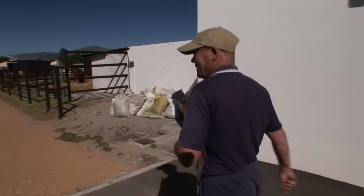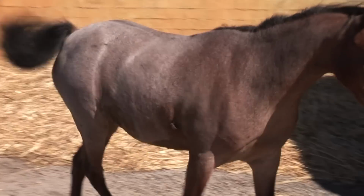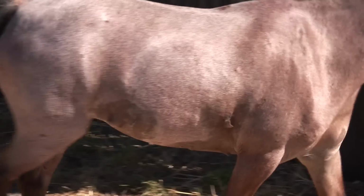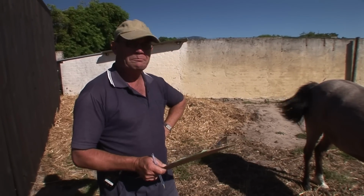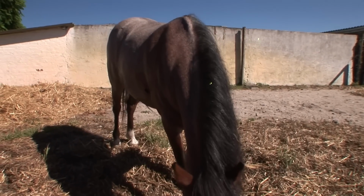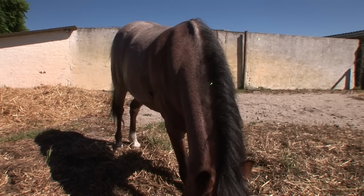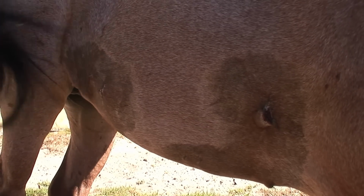Thankfully, the horse has made remarkable progress in the care of stable master Tex Davey. Hello, girl. We're back now with this filly, Darling, her name is. The one who was unfortunately attacked by the dog, the Pitbull. She's been in now approximately 4 weeks. And as you can see, this wound has healed tremendously well.